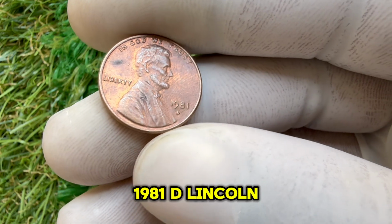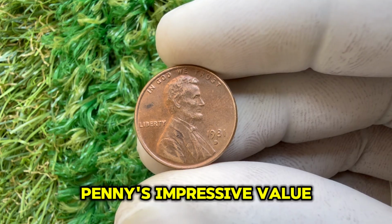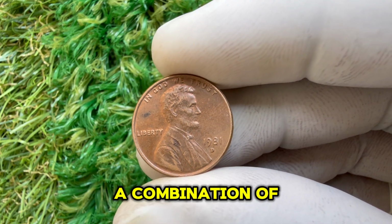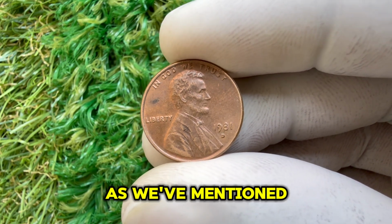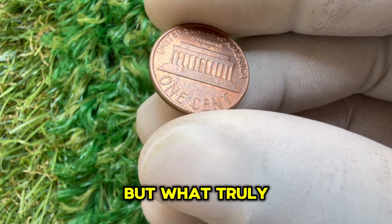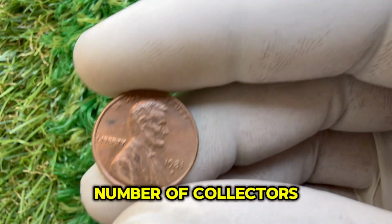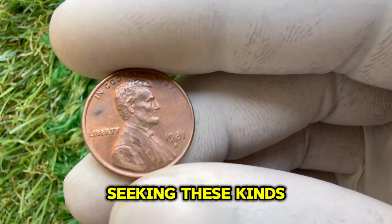Why is the 1981 D Lincoln penny worth so much? The 1981 D Lincoln penny's impressive value comes down to a combination of factors. As we've mentioned, errors, condition, and rarity are key components. But what truly drives up the price is the increasing interest in rare coins and the limited number of collectors who are actively seeking these kinds of pennies.